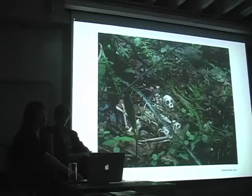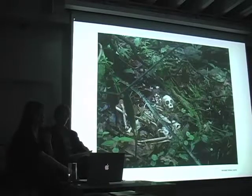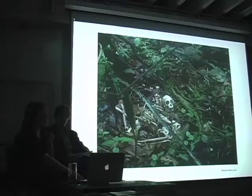This is called Monkey Bones. These are the bones of a howler monkey that I found in the storage room of the scientific station, and together with one professor, we glued the teeth back into the skull, and then I took it back to the forest for making this image.